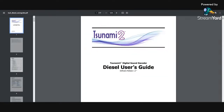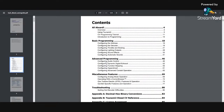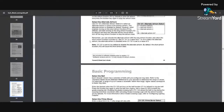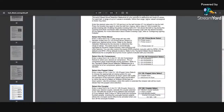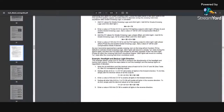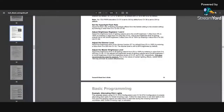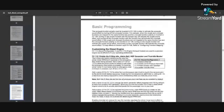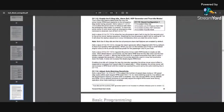All right, so I'm going to go back and let's see here. We're on sound effects. And we've already done the prime mover, which I showed you, the bell. The rest of the stuff I'm just going to leave alone. Well, let's see here. Okay, yeah, that's all lighting.